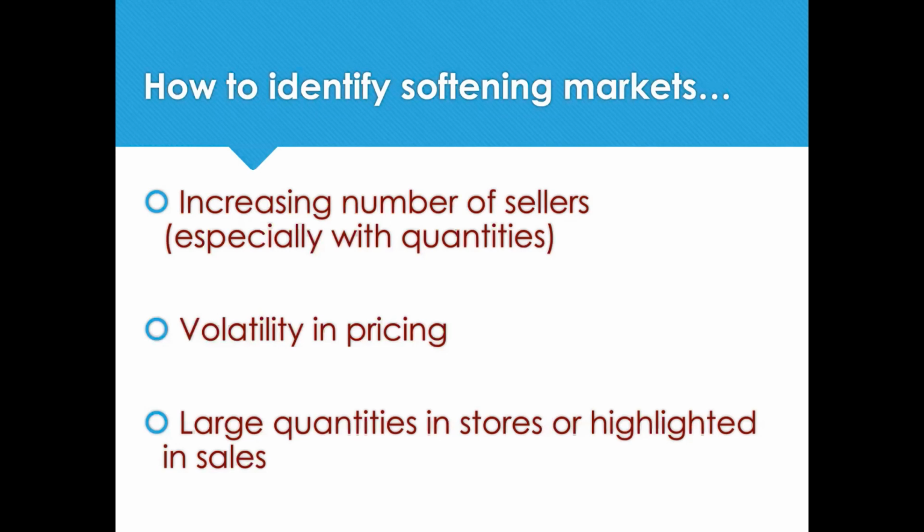This is why I like to work with smaller brands, because I have more of a chance of hitting this kind of window. Once we see that the number of sellers is increasing and pricing is starting to soften a little bit, then we stop reordering, we stop restocking, and we sell through what we have, because we know that unless we're working with the manufacturer to control the number of sellers on that listing, with increased supply, the price will go down.